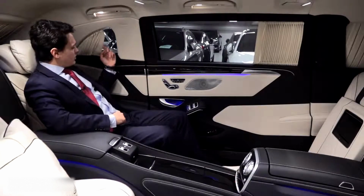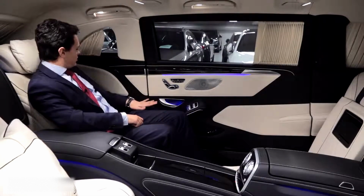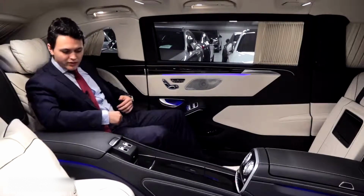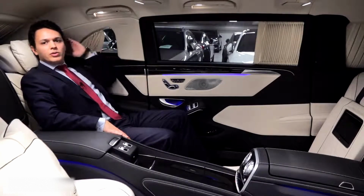It has some curtains down here, and the wood trim with gold quilted leather. The seats are also very comfortable, with leather stitching and a great pillow for your head.